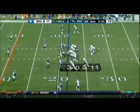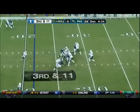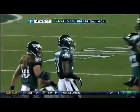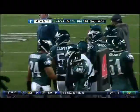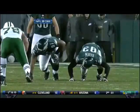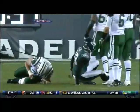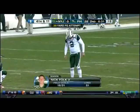It's a long count. Sanchez's pass is broken up. Looked like Keenan Clayton got a piece of it, intended for Shonn Greene. Get a look at Jason Babin and how low he gets. He's trying to hide himself behind Cullen Jenkins and let Cullen Jenkins start up the field, and then work back underneath. He is a handful right now for that Jets offensive line. Now Nick Folk coming on for a 39-yard attempt.